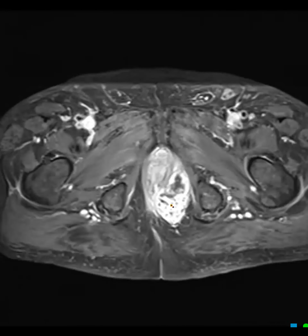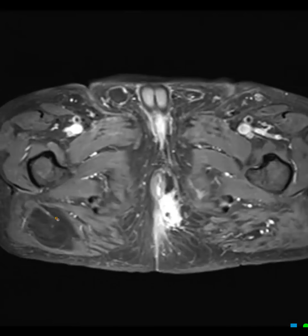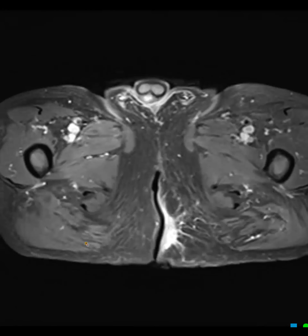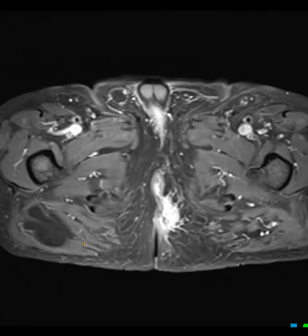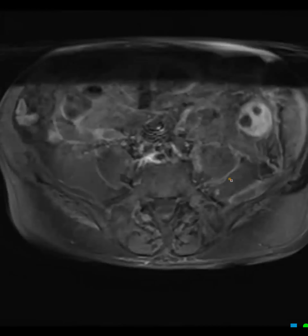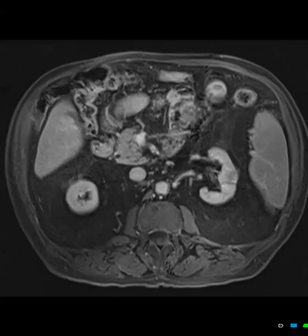So here we see the mass, but there is some lesion in the right gluteus maximus muscle. It has some thin enhancing septation. So maybe a typical lipomatous tumor, could be simple lipoma or maybe a little bit more complex. So low-grade liposarcoma cannot be excluded, but if we go a little bit higher, we see this lesion, and it is also in the retroperitoneum. This was also seen, okay.